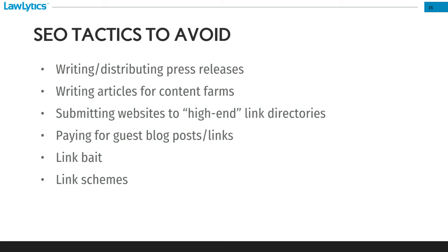The second tactic is writing articles for content farms. So years ago, content farms were a great way to get backlinks and increase Google ranking. And just as a definition here, a content farm is a website that publishes a large number of daily articles or posts, mostly of low quality, that are written by freelancers or volunteer quote-unquote experts exclusively or primarily for SEO benefit. And Google has really cracked down quite hard on these types of sites.